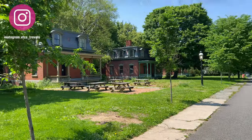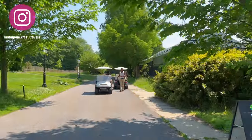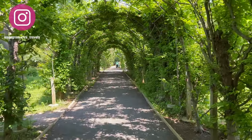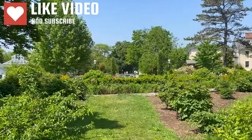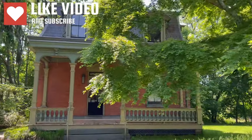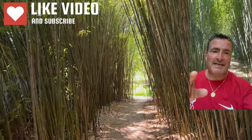Plenty of area to walk around, and you can see the architecture dates back to the 1800s and 1900s. There's a couple snack stands. You can walk your dog, walk your kids. Yeah, so does this look like an armpit to you? Staten Island. So you pay $5 in one of those buildings, and now we'll go check out the authentic Chinese scholar garden. Does this look like an armpit to you? Staten Island.